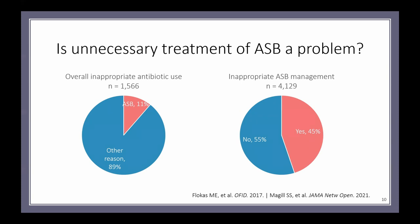11% is no small number when you consider how many people this affects on a daily basis in a hospital. The chart on the right shows results of a meta-analysis, which looked at 30 studies that had patients from various healthcare settings, so emergency departments, hospitals, and outpatient clinics. They found that 45% of those patients that had ASB were treated for it. So almost half of those patients, despite their lack of symptoms. So this is a huge proportion, considering that number, that 45%, should really be 0%.